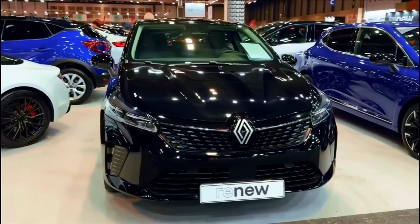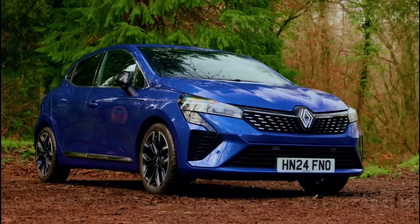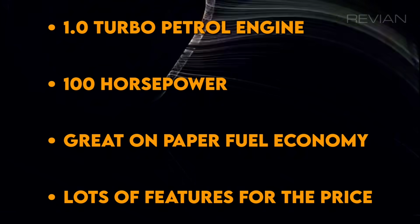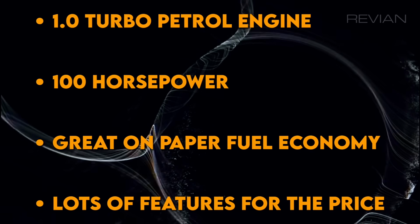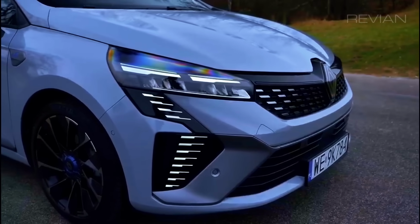Number 8, Renault Clio. Compact, modern, well-finished, and everywhere on the used market. At first glance, the Renault Clio looks like a steal. 1.0 turbo petrol engine, 100 horsepower, great on paper fuel economy. Lots of features for the price, but here's the catch. What's under the hood is fragile as glass.